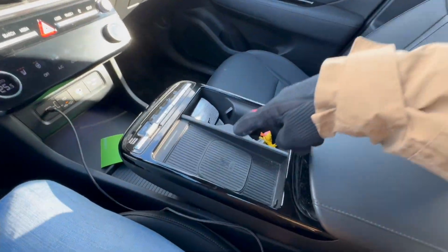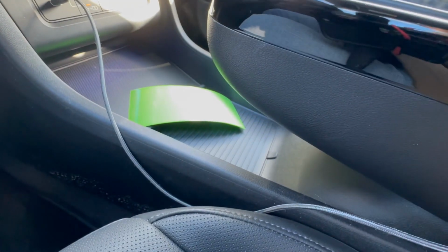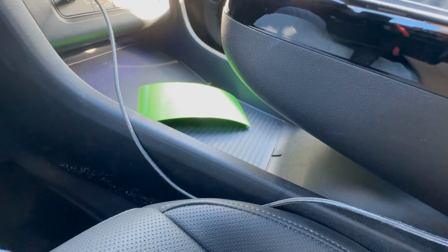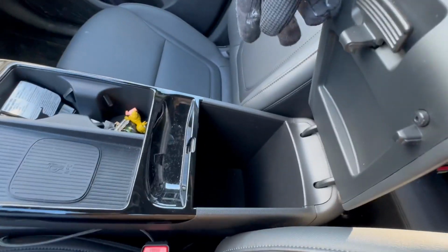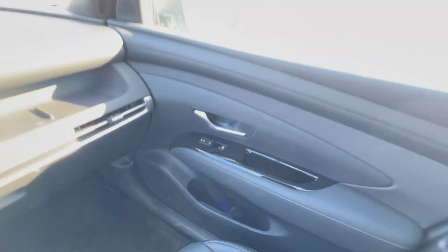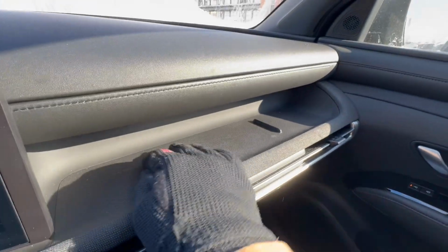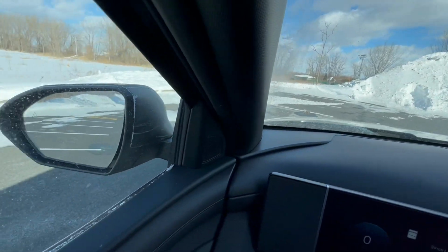Storage is actually really good. This console and the storage down here is really, really good. It's wide open, loads of space. This is really nice up here. Good storage in here. The door bins are quite nice. Well, quite nice. They're nice. Visibility is good. I guess I was just thinking about the shelf, which I absolutely love. Visibility is not bad, even when you come around here.